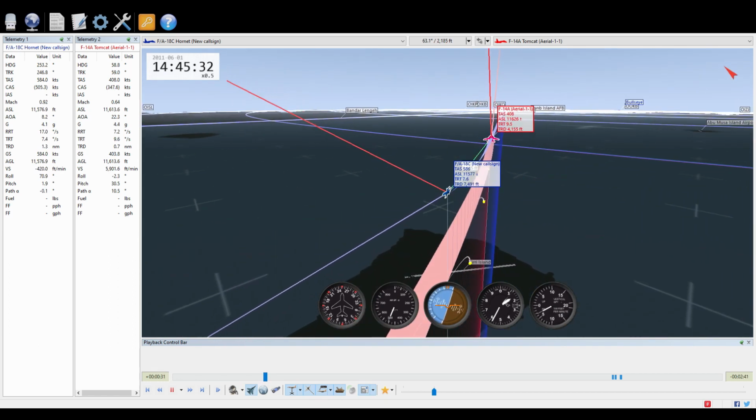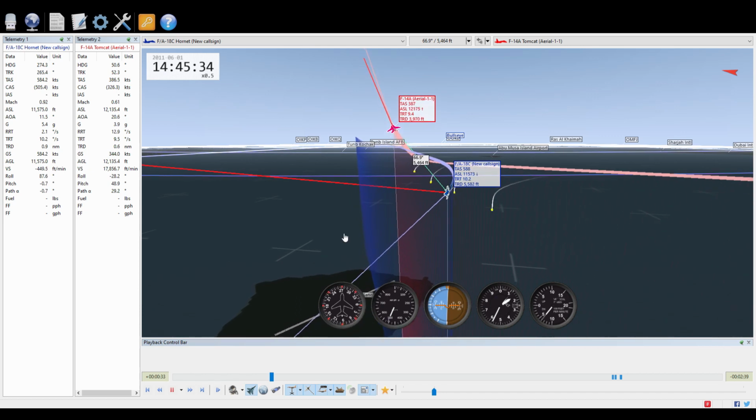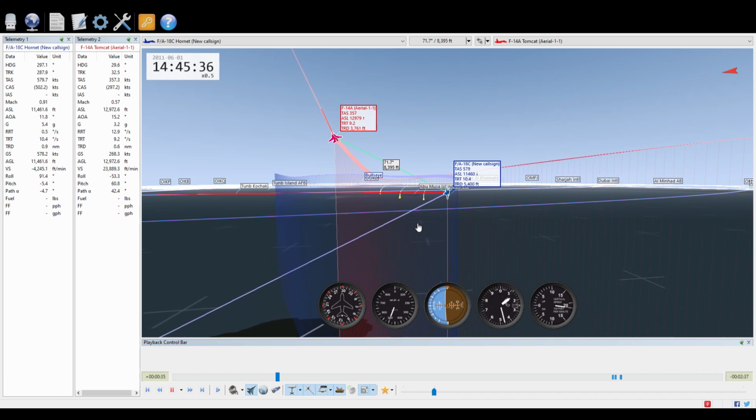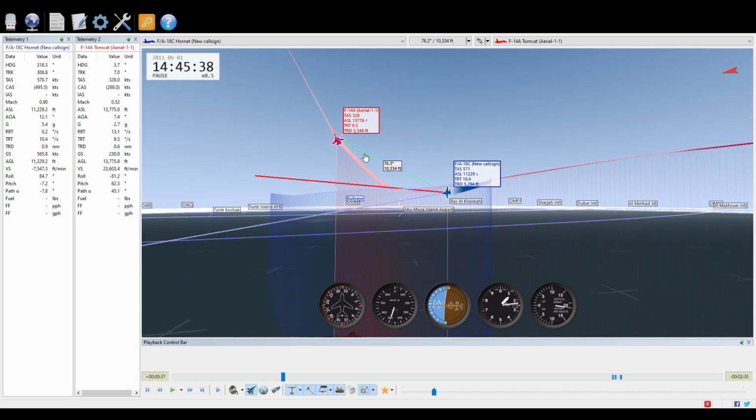Now, sometimes I'll go vertical, but in the Hornet, I've noticed I don't really do that well going vertical. I've seen a lot of people take it vertical and then stall out on purpose, and against the AI, that can kind of work, but I think that builds bad habits.